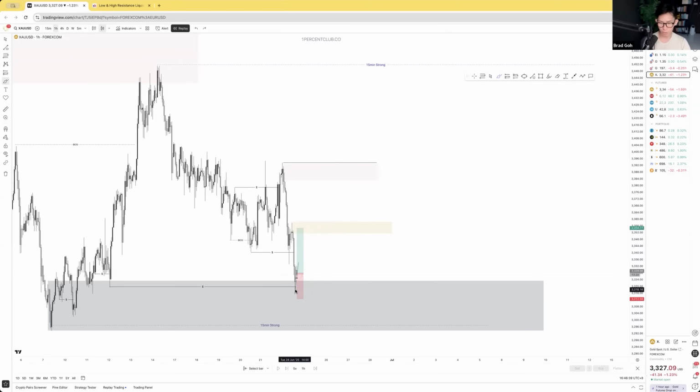Or I want to see price just blast right through it, right? So if there's new liquidity being swept down here, then this will be the new BBL, okay? The BBL will be moved once new liquidity is swept. If not, it stays at this place right here, right? So that's pretty much the gist of it. So if price goes down lower and sweeps more liquidity, then yeah, this will be the BBL, so it will be moved.